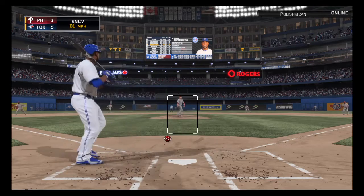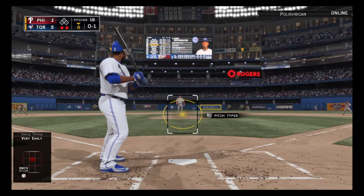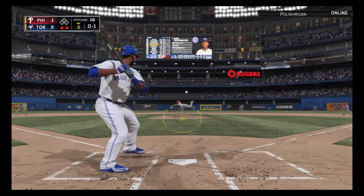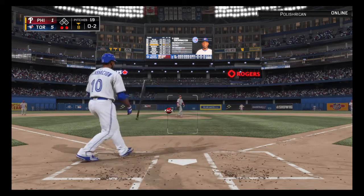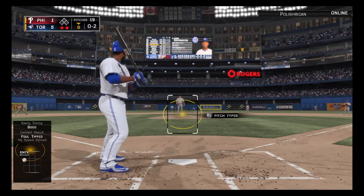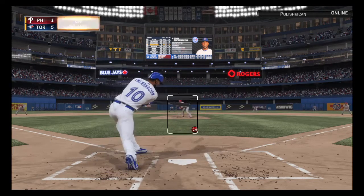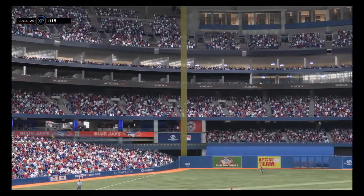Edwin Encarnacion started to go around, but it's a called strike. 0-1. Oberholzer sets his sights, coming at him with the 0-1. Swing and a ball chopped foul right at home plate. Ready with the 0-2. And he'll try to hold up in time, but to no avail as he went around.